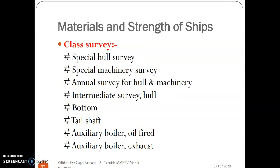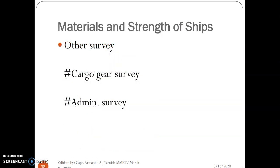Class survey is to be inspected by special hull survey, special machinery survey, annual survey for hull and machinery, intermediate survey for hull, bottom, tail shaft, auxiliary boiler, oil-fired, and auxiliary boiler exhaust. Another survey is cargo gear survey, which covers all cargo gear such as cranes, and administration survey. These are samples of the safety management system, ISM, International Safety Management. Those are the included other surveys. Okay, so I think this is the last topic on surveys.